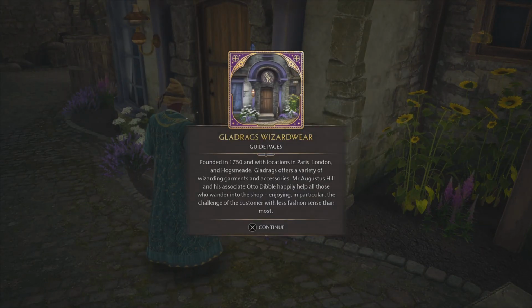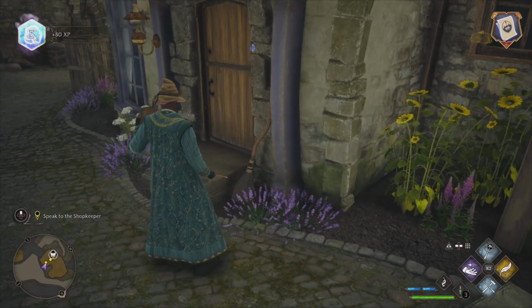Glad Rags Wizardware, founded in 1750 with locations in Paris, London, and Hogsmeade. Glad Rags offers a variety of wizarding garments and accessories. Mr. Augustus Hill and his associate, Odo Dibble, happily help all those who wander into the shop, enjoying, in particular, the challenge of the customer with less fashion sense than most.